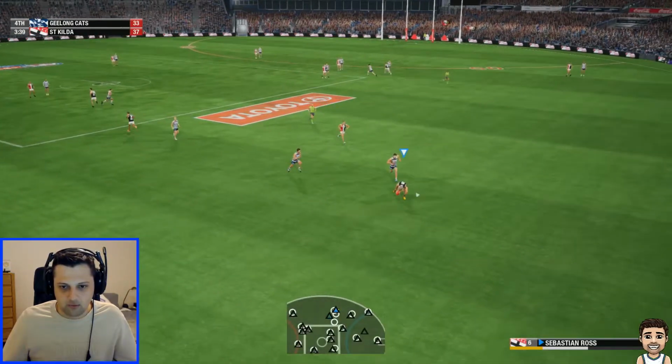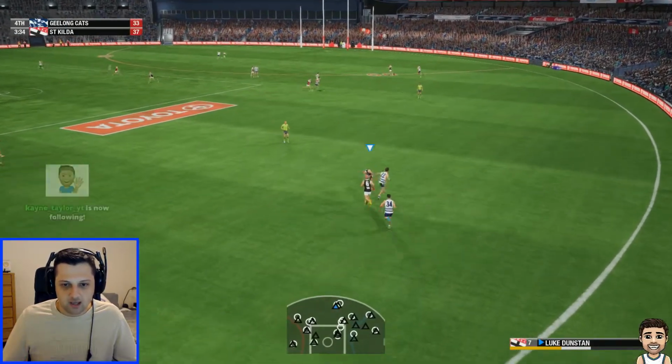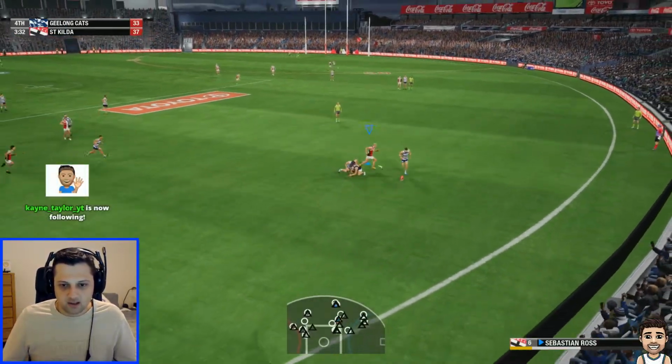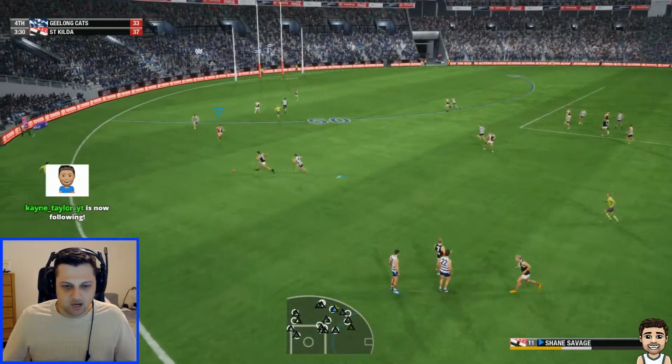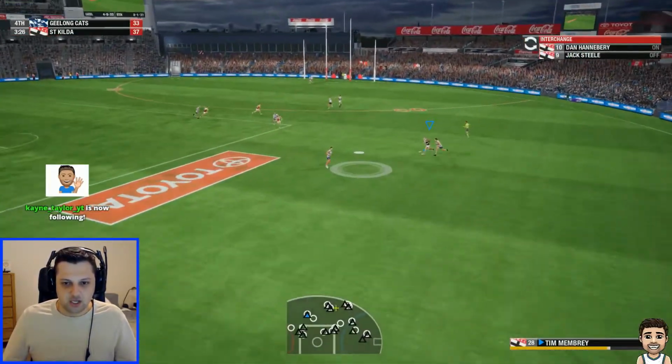Kick was smothered by Ross. He's trying to break a tackle. Oh, he did beautifully. Did you see that from Ross? But I think that was Hanbury who got claimed. No, that was Dunstan. Coming through now. Savage. He's got a long boot on him.